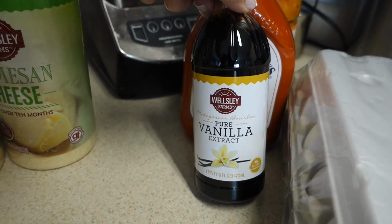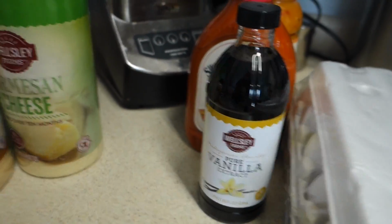This nice big bottle of vanilla extract. Totally worth it. It is kind of expensive. I don't remember how much it costs. What I'll do is I'll actually post all these things and how much they cost at my BJ's here in Miami, Florida. So if you're interested in checking it out, you can.